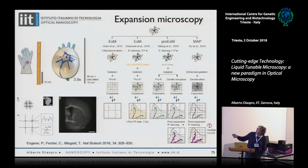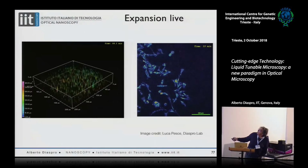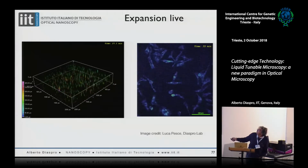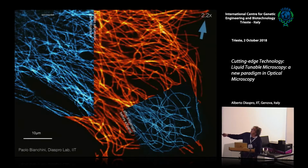There are today several ways of making this sort of souffle with your sample, because this is what you're doing. And there is an aspect that we are interested in. So this is what is going on, it is growing. Here you can see how the sample is growing in these live images. This is the normal sample, the expanded sample, and the expanded sample seen using super resolution.